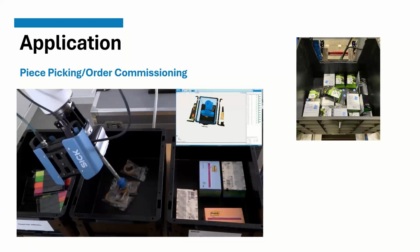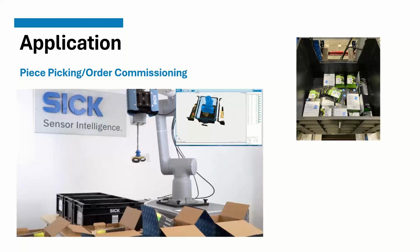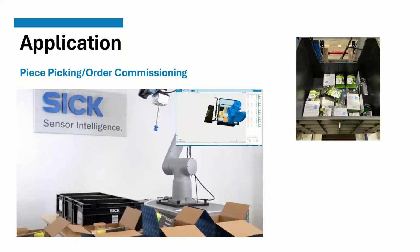You have an order come in for 10 of these, 5 of those, 2 of another, and you have 3 totes in front of you. You need to fill a little bit of each into the outgoing box. That's what this is here that you're seeing.